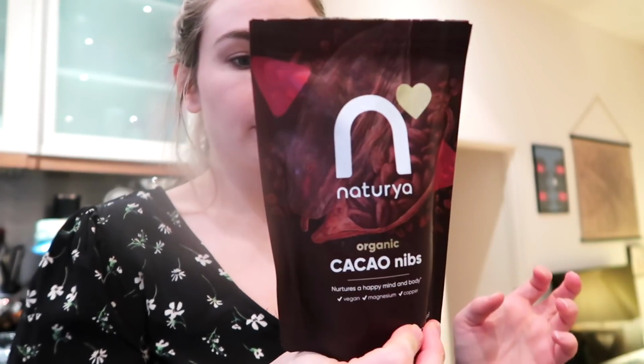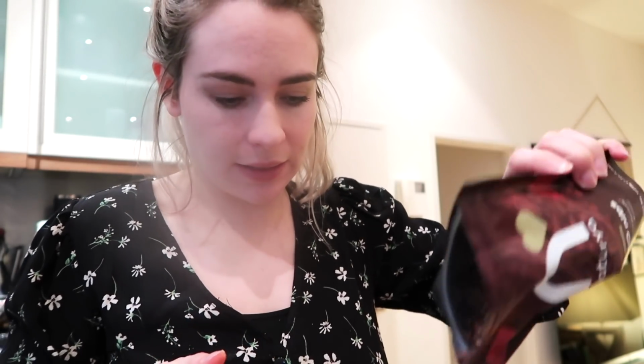I need to add chocolate chips. But I don't have chocolate chips, but what I do have are chocolate buttons and these cacao nibs. So I'm going to add cacao nibs into this. And these are tiny and they're really good. I'm going to sprinkle some of these in.